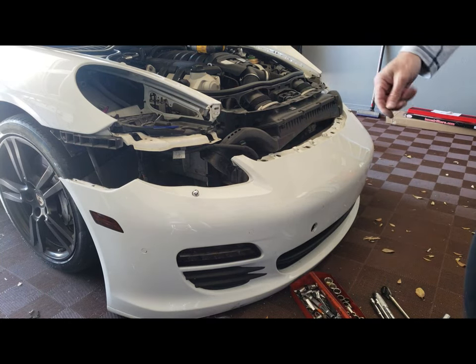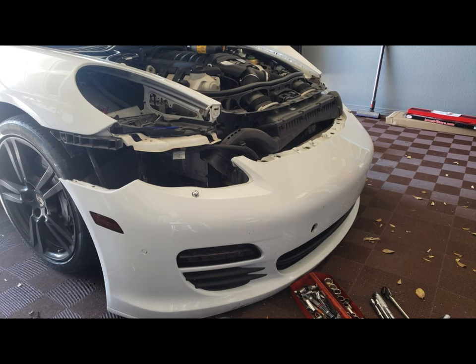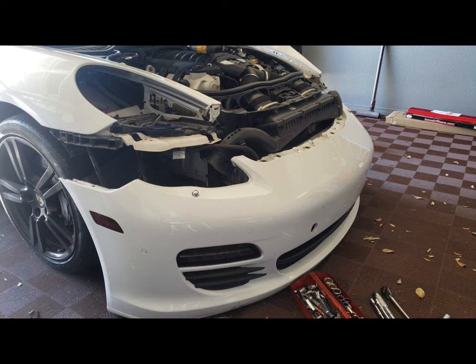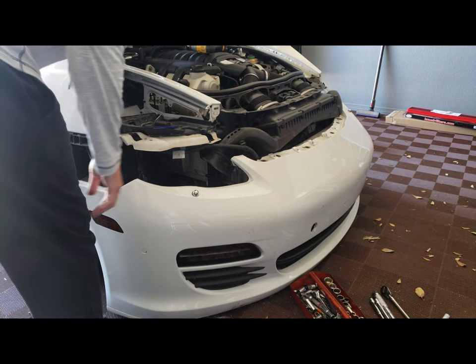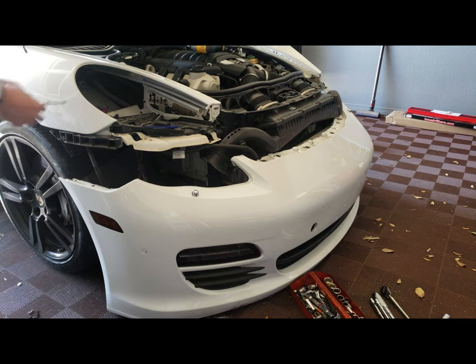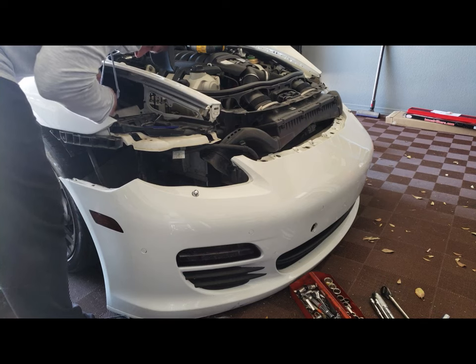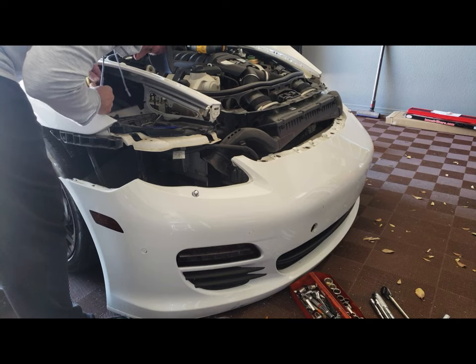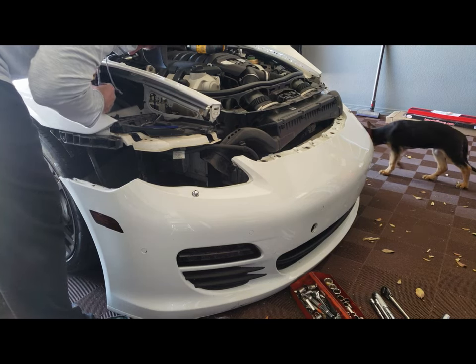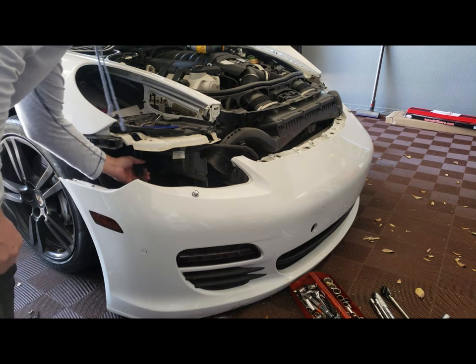All right, guys. So we got this thing dropped, and it was really easy. Other than the fact somebody has done this a couple times, and they just didn't put it back together or something. There's a couple screws here and there that probably shouldn't be. That's another reason I'm just going to go ahead and get a new bumper for this thing, because this thing's been Frankensteined.